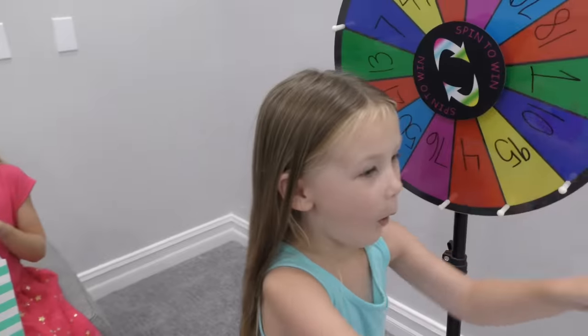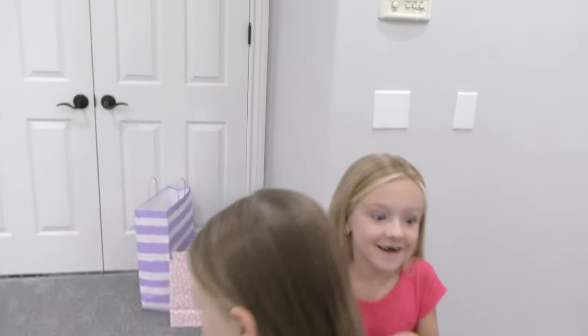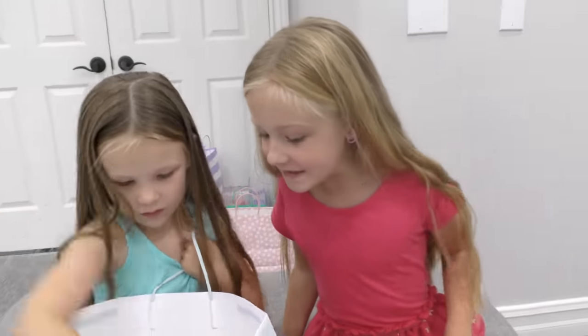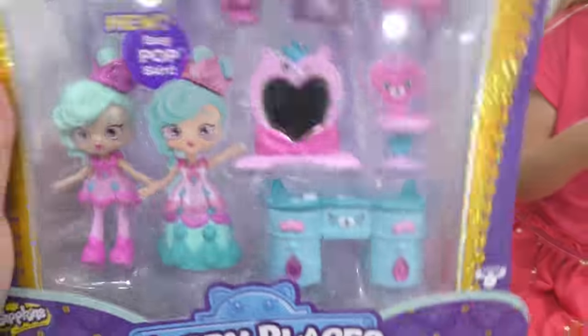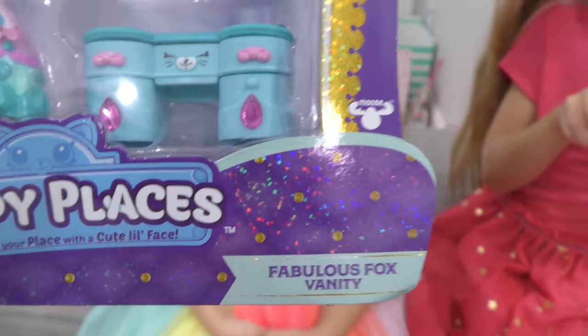You know what that one is? This one? It sure is. Oh, that's the play set. We don't know for sure what it is. All right, ladies, let's open them up and see what we get. Another little pet. You got another surprise pack? What? It's a kitchen. What is it? Look at that. It's like a vanity set. Okay, what does it say? Fabulous Fox Vanity.